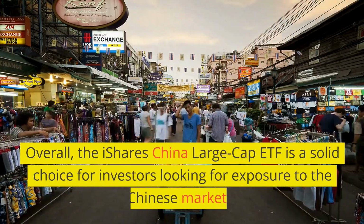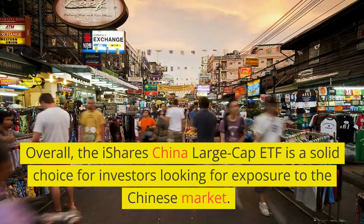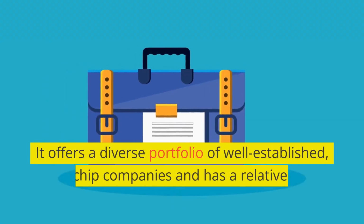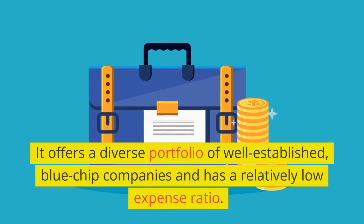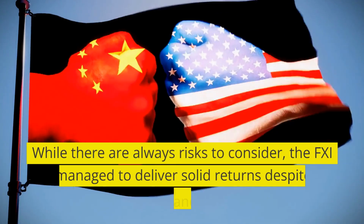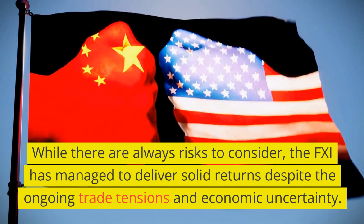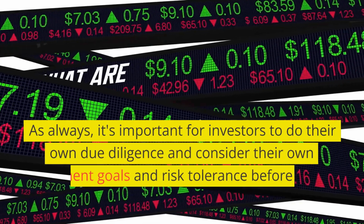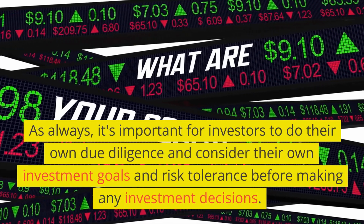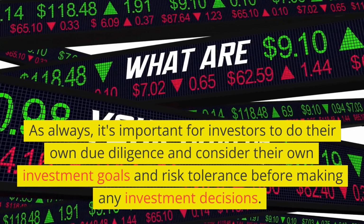Overall, the iShares China Large-Cap ETF is a solid choice for investors looking for exposure to the Chinese market. It offers a diverse portfolio of well-established, blue-chip companies and has a relatively low expense ratio. While there are always risks to consider, the FXI has managed to deliver solid returns despite the ongoing trade tensions and economic uncertainty. As always, it's important for investors to do their own due diligence and consider their own investment goals and risk tolerance before making any investment decisions.